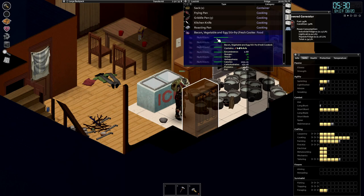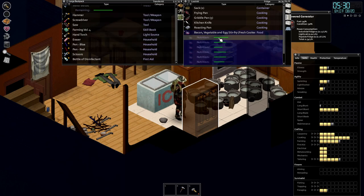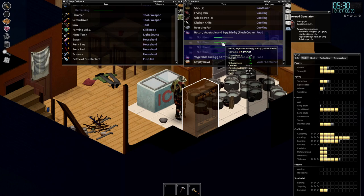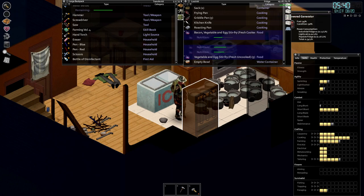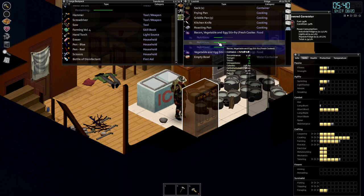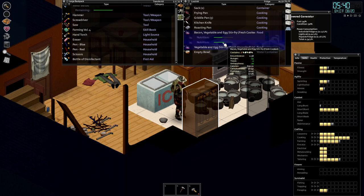A bunch of them are actually really good. So if you throw some of these cooked stir fries in the freezer, this is like 1,000 calories. So it's like 763. Maybe try to keep some of our better food in the freezer. 800 calories. 738. It's almost as good as a stew, actually. It takes a lot less inventory space, like half the space.